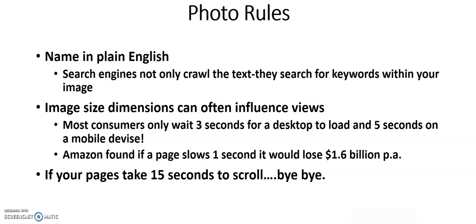Make sure you don't use too large an image, in other words, too many megabytes. Keep it nice and small, and that will enable Google to upload it quickly. If it takes too long to upload, more than 15 seconds, sadly, people will not bother hanging around.